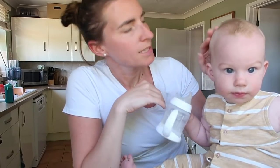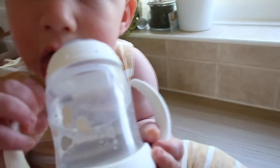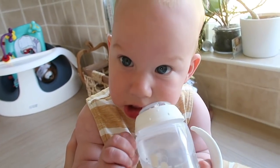Yeah, little blondie's hair's getting so long. Look at it. Can't see, if we turn around that way. Yeah, it's just super blonde and it's getting so long. Gorgeous boy.